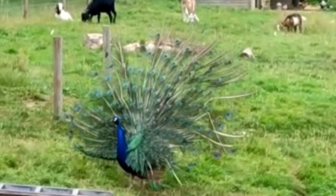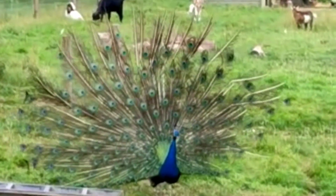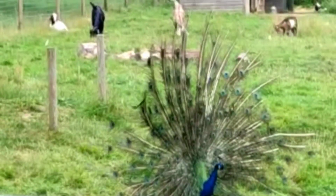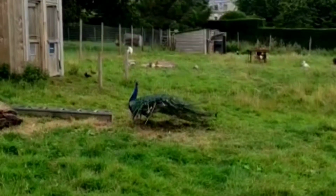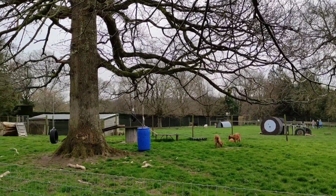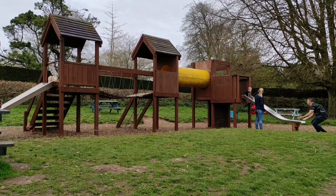Oh, this beautiful peacock is spreading its feathers. It is amazing. This park also has a beautiful children's play area and lots of picnic benches.